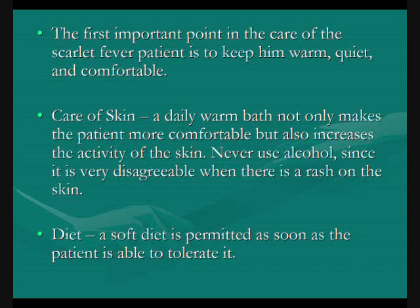Diet. A soft diet is permitted as soon as the patient is able to tolerate it. At first, the diet should be fluid, consisting of milk, fruit juices, and water. When the throat is very sore, a semi-solid diet may sometimes be permitted. If swallowing continues to be difficult, a nasal gauge may have to be used.